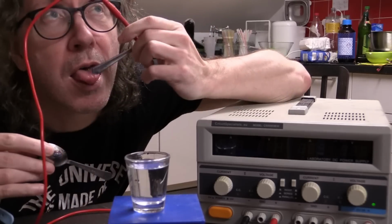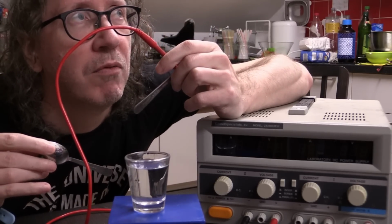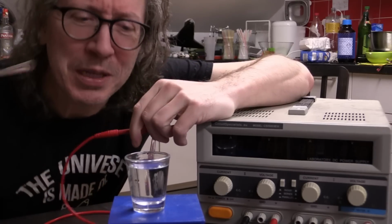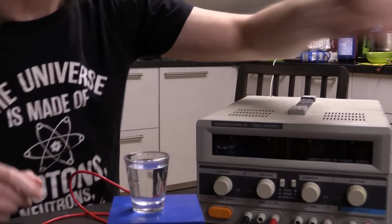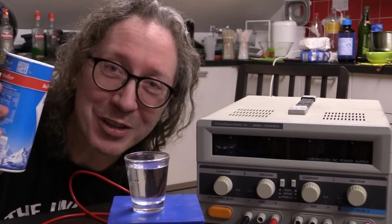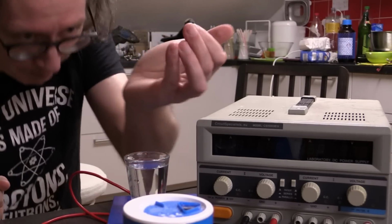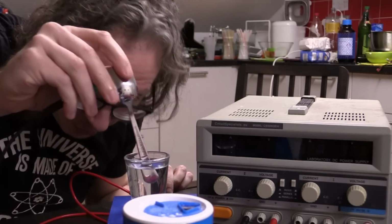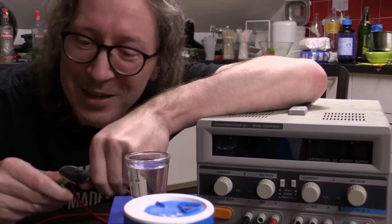And this one, very, very slightly sweet. But this is with boring water. What happens if we add an operationally insignificant amount of salt to it? So this is literally a pinch of salt added to my water, and it's not even all dissolved. I don't care. It doesn't matter.